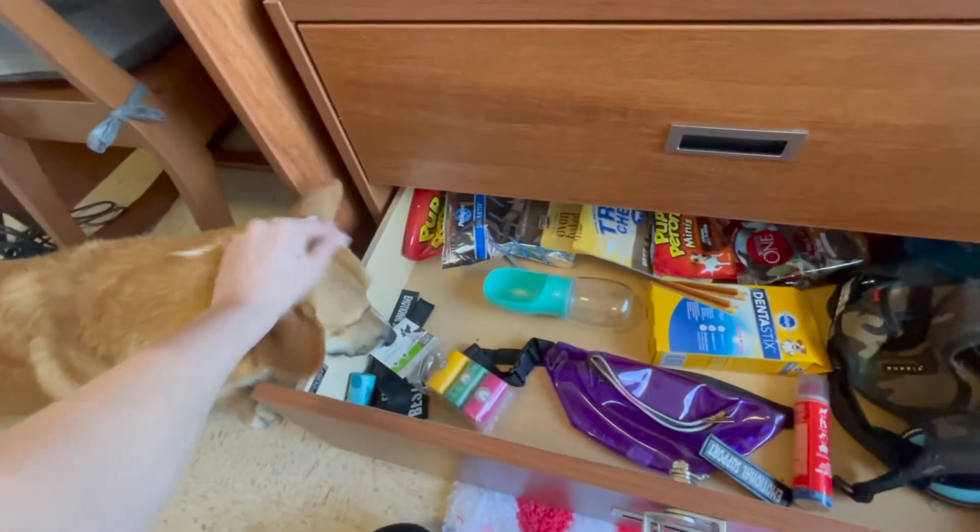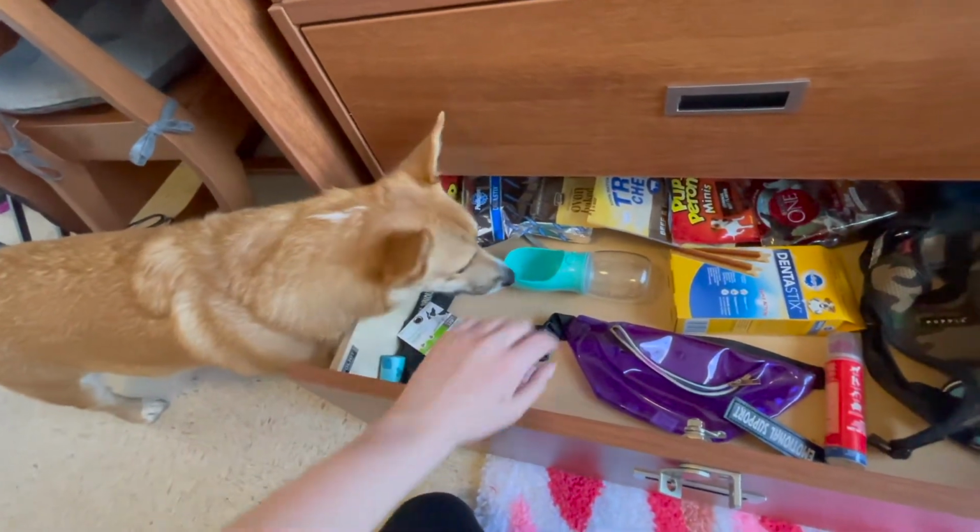This is his drawer. He's trying to show you. You want to show them your drawer, buddy? No, he's looking for treats.